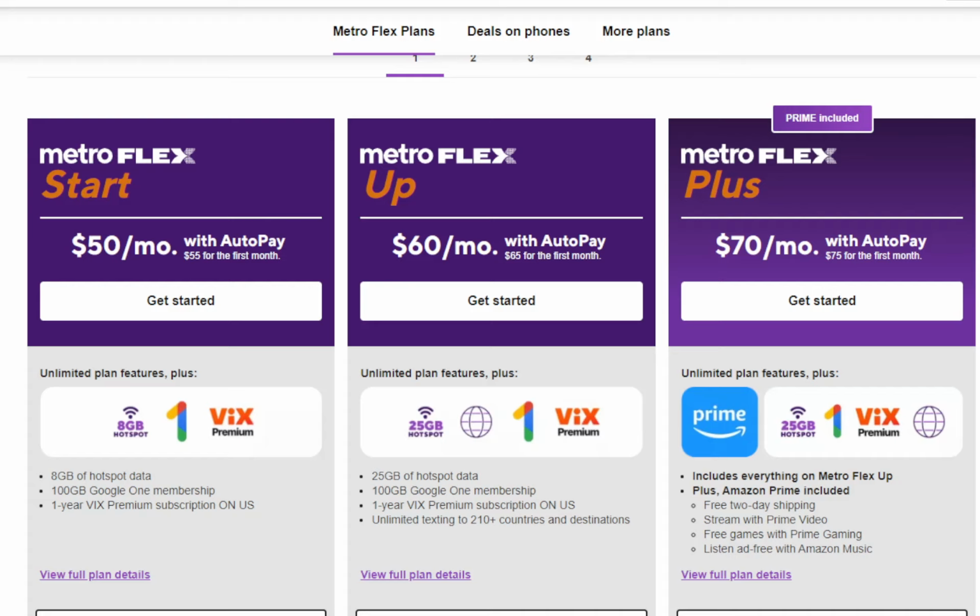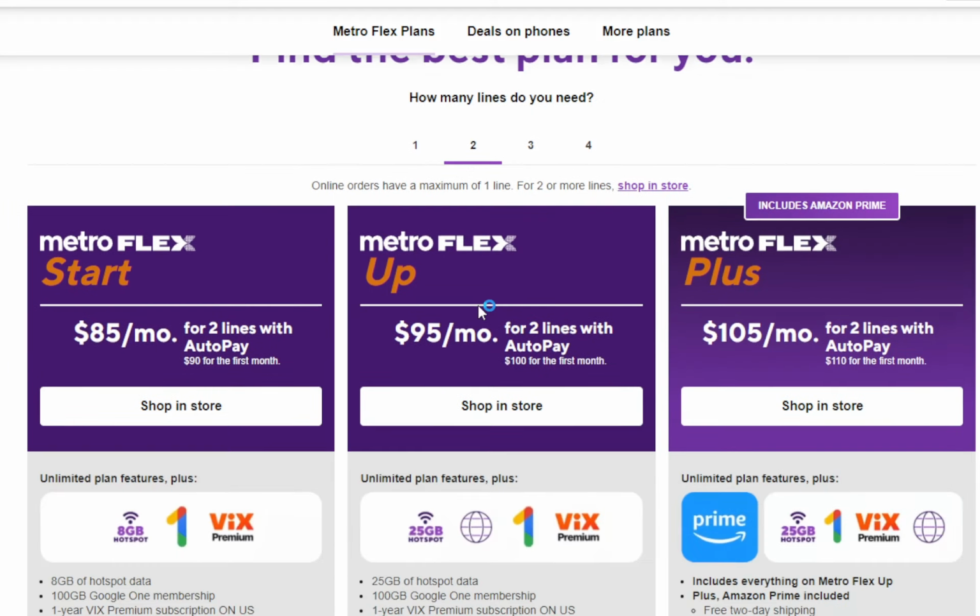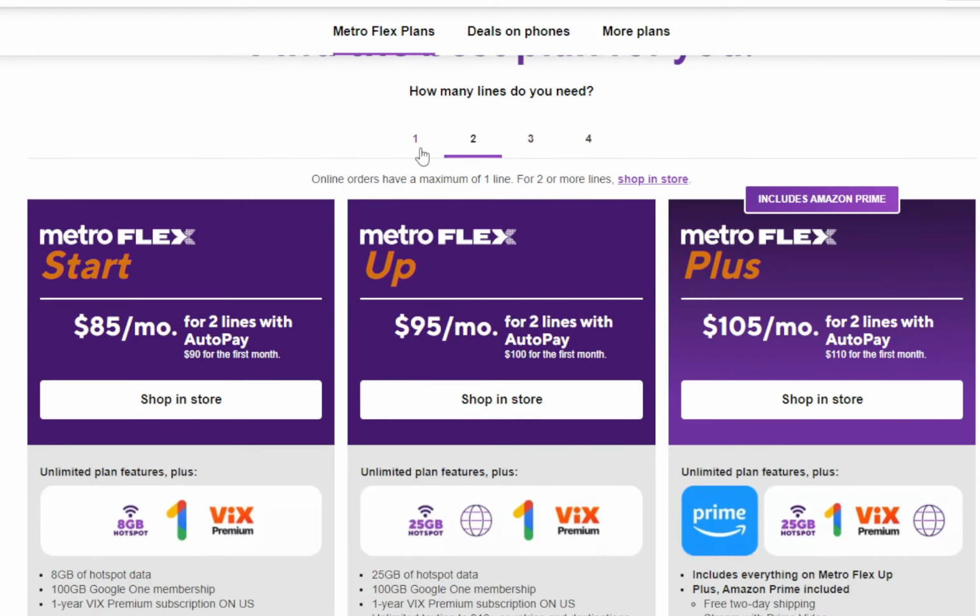It's not that much for a single line. Obviously, the more lines you add, I think it goes down. Yeah, it gets a little cheaper when you add more lines.